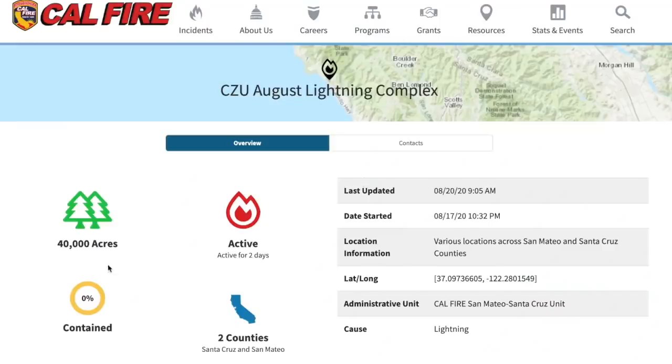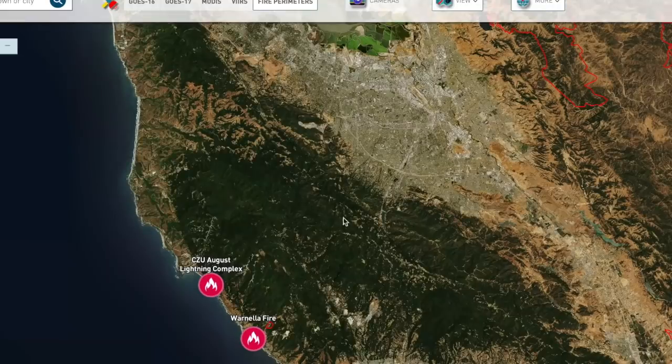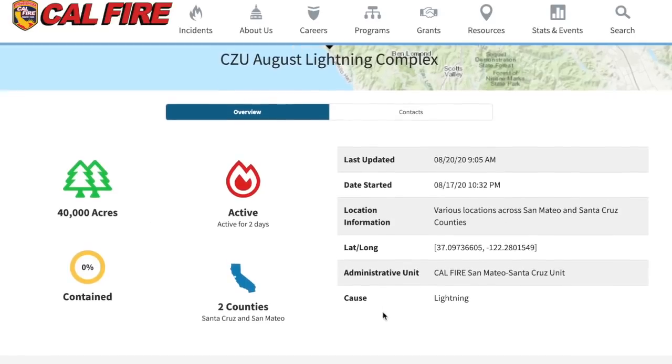We got 40,000 acres. That's up from 10,000 acres yesterday. It's been active for 2 days. I live in this region right here up in the mountains, and I can tell you yesterday there was ash falling on my house all day long. The sky was orange. I think I fire cleared for about 8 hours yesterday, trying to get all the bushes and branches away from the cabin that I'm staying at. So if you're around this area, you gotta take this thing seriously, because you can see it's almost 4 times the size it was yesterday.